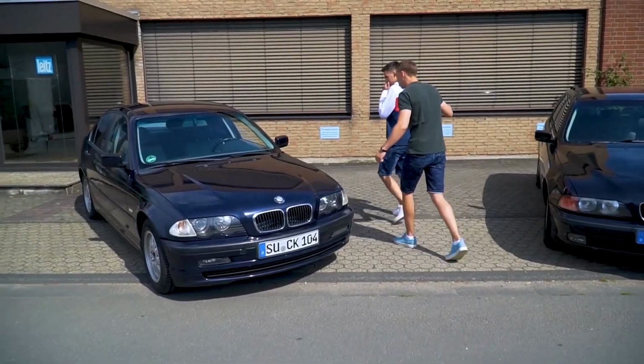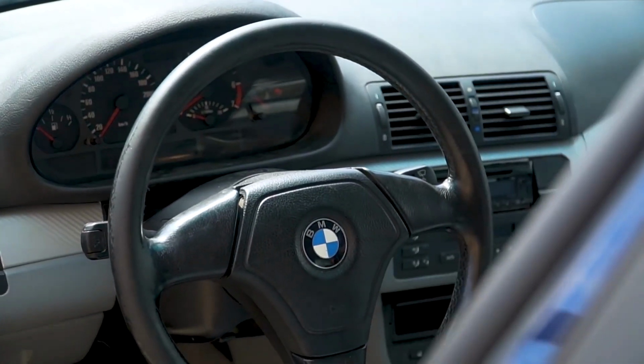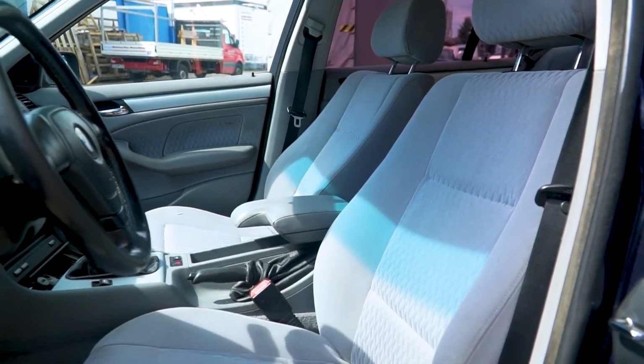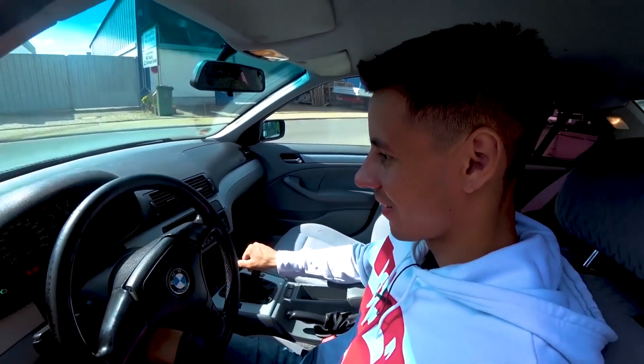Yep. Okay, now let's have a look at my car. My pride and joy. My baby. Though it doesn't have a leather interior, but it's in more or less decent shape. Just like mine. Green check engine light. Green check engine light. That tells you that the car is sound.